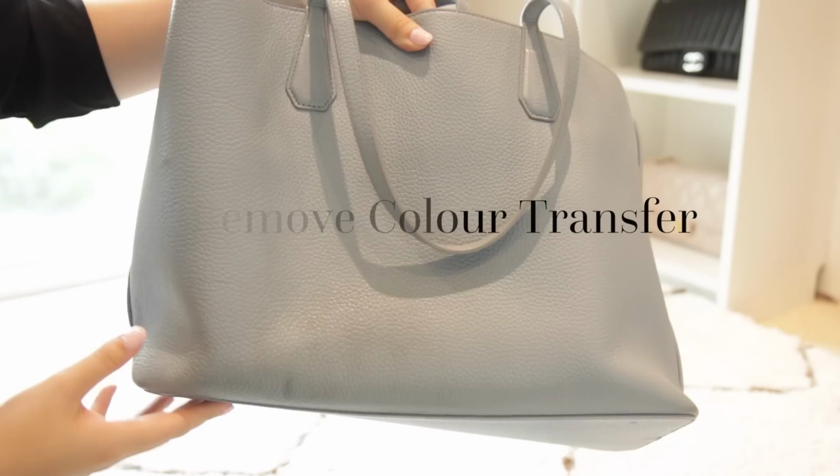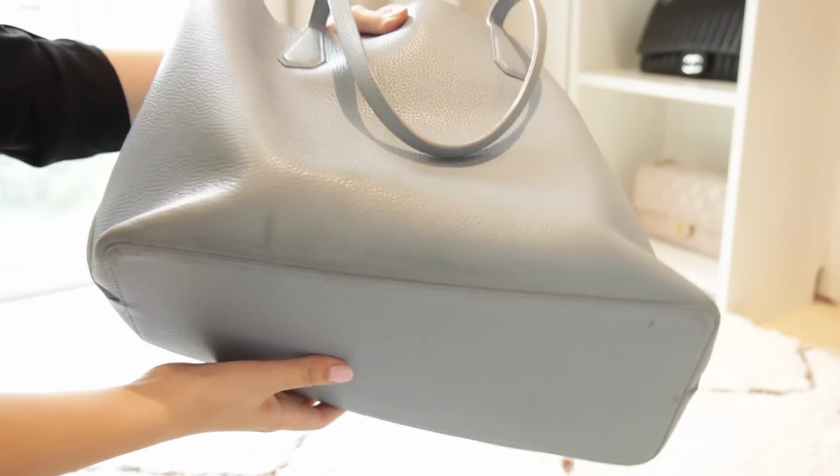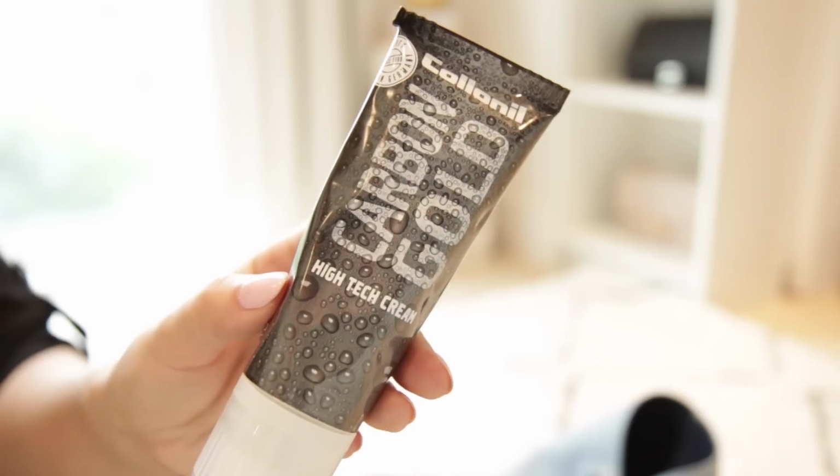If you do get some colour transfer though, don't worry, all is not lost, you can fix it. I have my Tory Burch Perry Tote here, which as you can see, it's seen some better days. It's been very well loved and used, and it not only has some colour transfer right at the bottom from my jeans, but it's also just a bit grimy and dirty and needs a good clean.